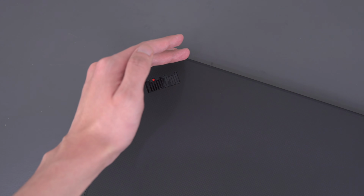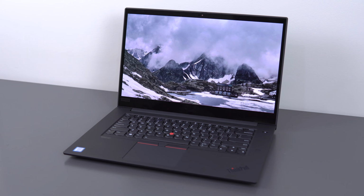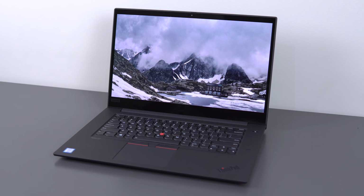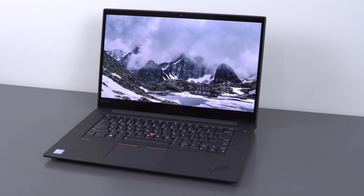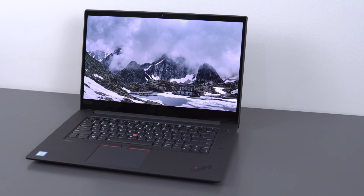The ThinkPad P1 is a laptop that I have been interested in reviewing for a little over a year now because it's a premium, thin and light, high performance 15-inch laptop with its own unique set of strengths and weaknesses. And that's important because there's no laptop that does everything better than every other laptop. There's no perfect laptop, and everybody has their own personal preferences and use cases, which makes everything subjective.